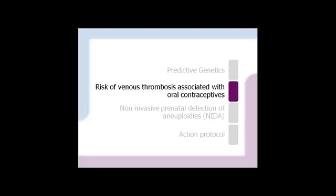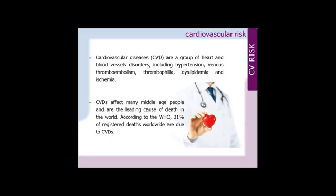Now we are going to apply this to the risk of venous thrombosis associated with oral contraceptives, which is what is going to interest you. Cardiovascular diseases, as you all know, are a group of heart and blood vessel disorders, and they include hypertension, thrombophilia, venous thromboembolism, dyslipidemia, and ischemia. They affect many middle-aged, working-age people, and are the leading cause of death in the world. According to the World Health Organization, 31% of registered deaths worldwide are due to cardiovascular diseases.